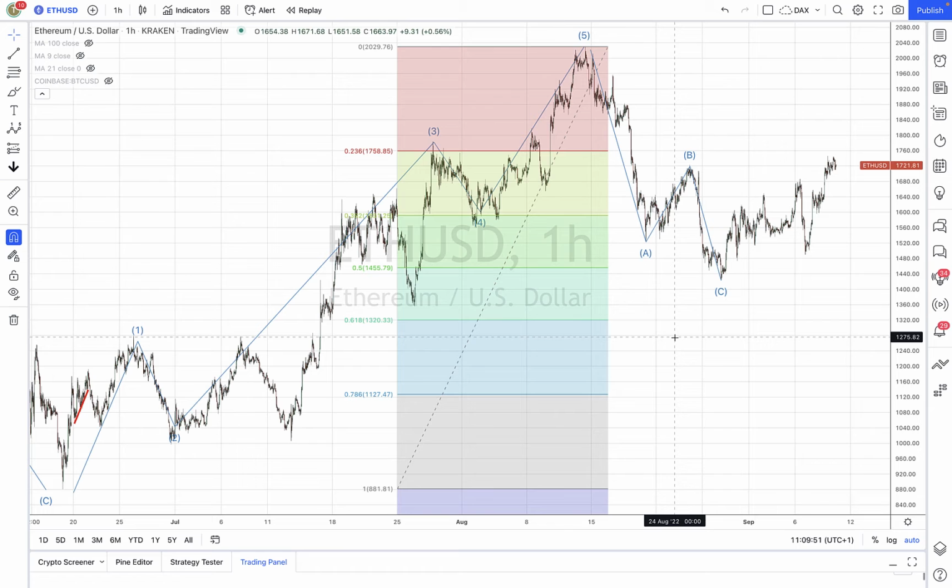In Ethereum, we've got a rather different pattern. We've got a clear 5 up to there, which is nice and clear. We've got an ABC to there, which suggests we're going to go up. And we've got this dithery thing here, which doesn't really incline to the view this is impulsive. It looks more like an ABC, A, B, C. No sign of a 5 here. So it looks more like an A, a B, and a C due. So again, we've got no confirmation of Ethereum as it stands.